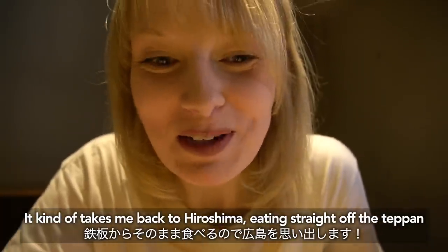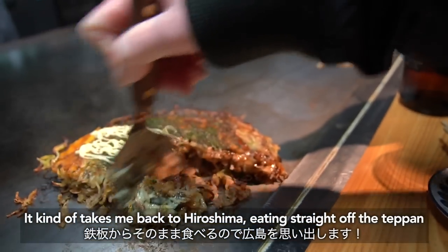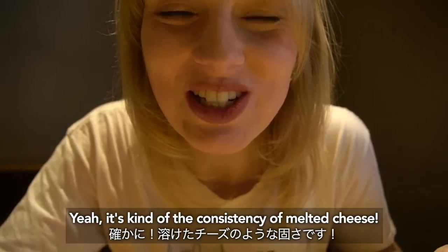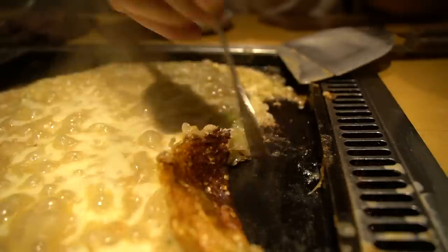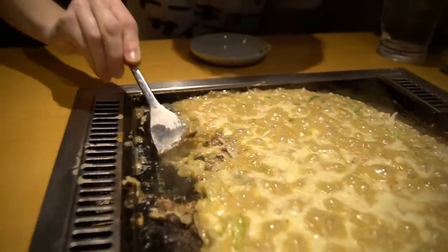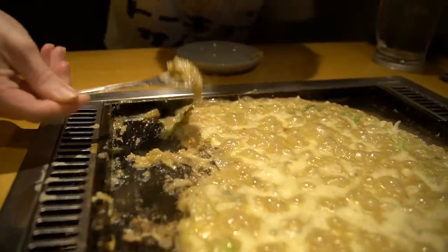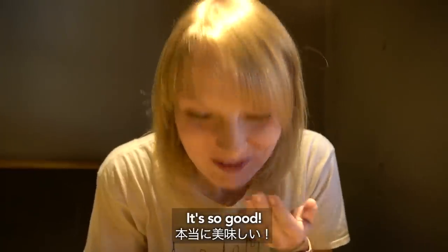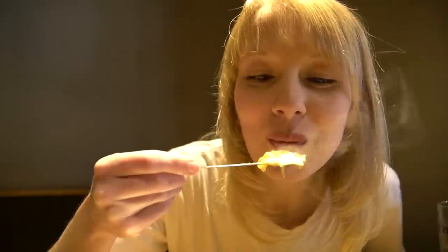Yum. It kind of takes me back to being in Hiroshima, eating straight off the teppan. But the taste is totally different, like cheesy. Yeah, it's kind of the consistency of melted cheese. So good.